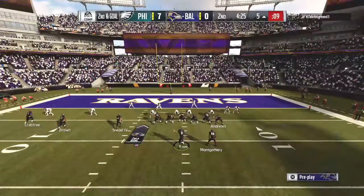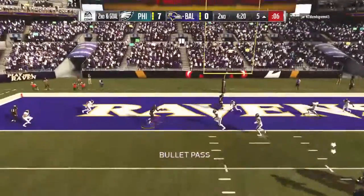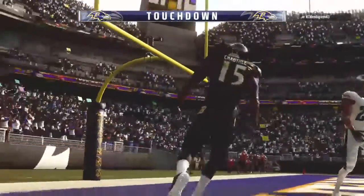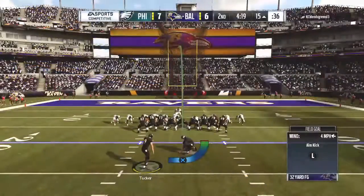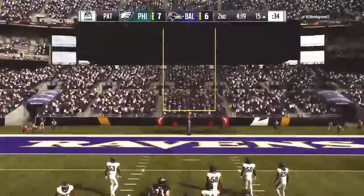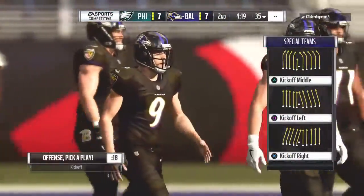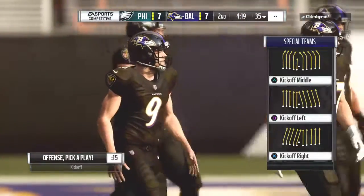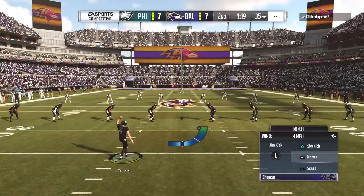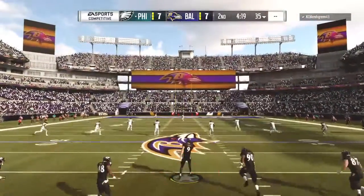Here we go now. 3-19. From the gun, Jackson. And this is caught. Touchdown, Baltimore. Michael Crabtree, a 5-yard touchdown. And the Ravens are an extra point away from tying the football game. Tucker with the extra point, and we are tied at 7. So we're right back where we started, all even as the kick's away.